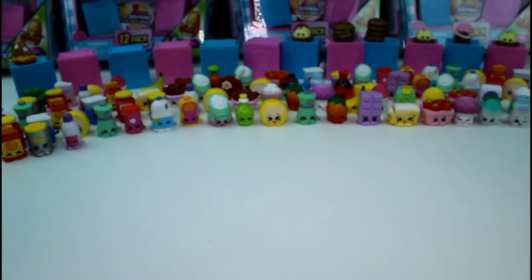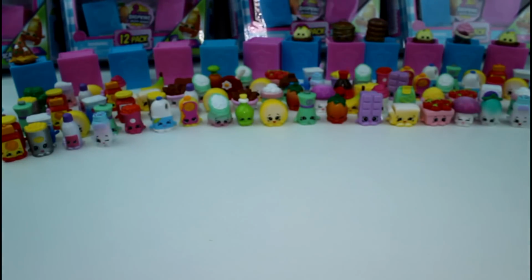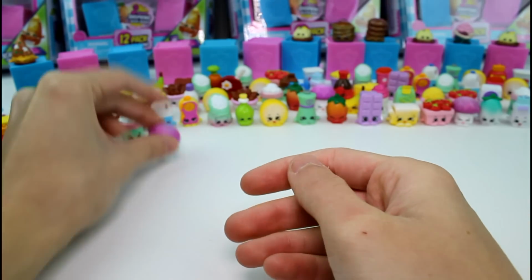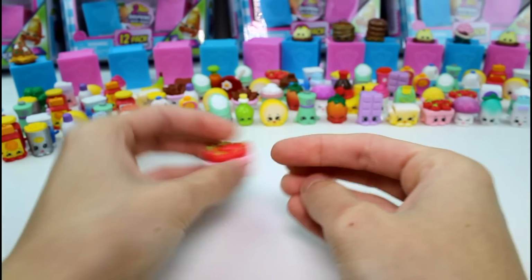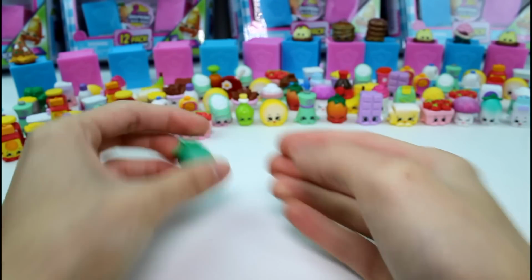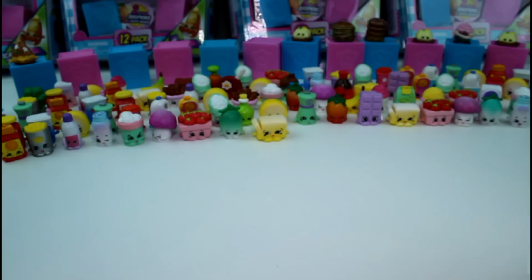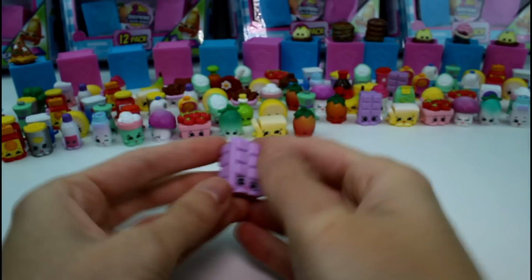Okay, moving on to the next pack, we have Miss Sprinkles. We have Vanilla Tubs. And then we have Button Mushroom. And then we have Strawberry Top. And then we have a color change special edition Olivia Olive. Oops. And then we have Betsy Butter. And we have Roma Tomato. And then we have Blocky Ice Cube Tray.